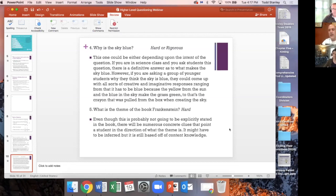Even looking at the theme of Frankenstein, some people err on the side that that's rigorous because it's an interpretation. But the reality is it's not. It is reading between the lines when you read the book Frankenstein. In other words, it doesn't say anywhere, this is the theme of my book. Mary Shelley never says that. But if you read between the lines, it's obvious what the themes are. And if you put themes of Frankenstein in the word search, you're going to get what those major themes are. So that's just a hard question.